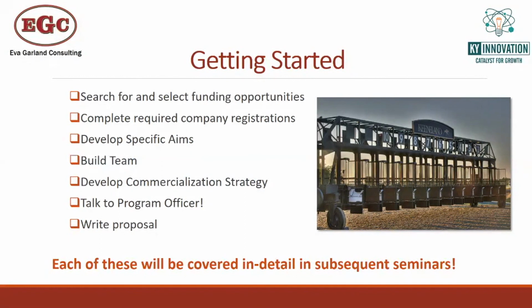You'll need to develop your commercialization strategy. Remember, the SBIR STTR program really starts with phase 3 and works backwards, so you need to understand and be able to present a picture of what that final commercialized product is going to look like before you're even ready to apply for that initial phase 1. Next, very importantly, is to talk to the program officer at the agency.